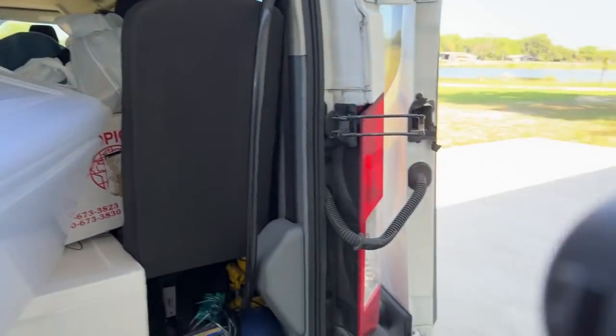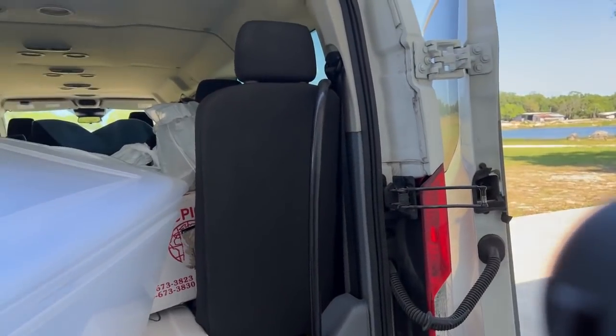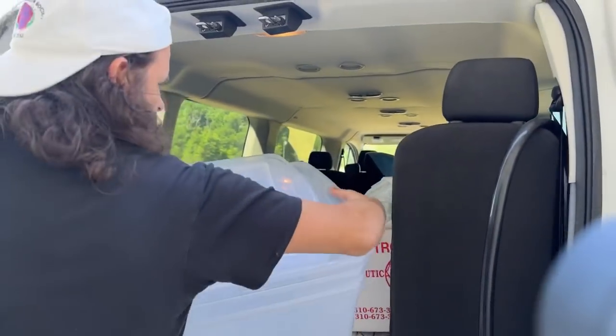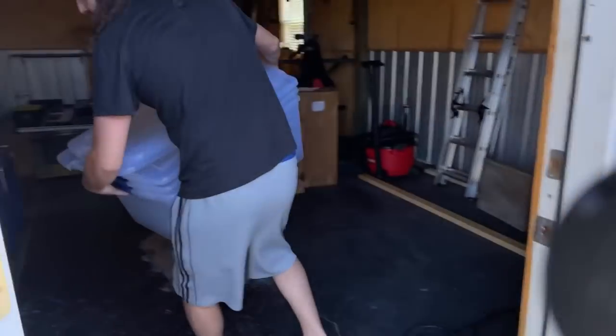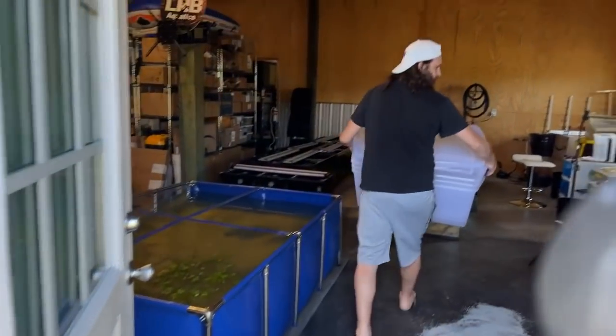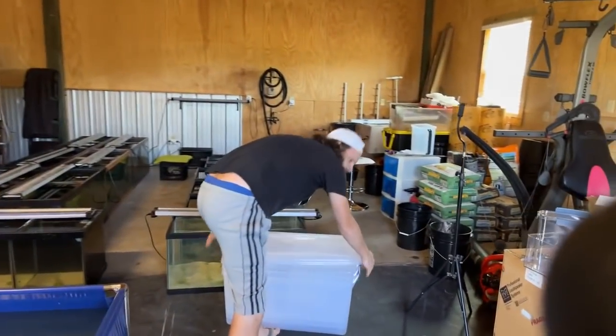So Sarah, can you hold this? Yeah. Sarah's gonna be our camera person, but we're gonna go through here. We're gonna go through some fish. We're gonna see how I did it, how I moved them, and then also what kind of fish are in there.